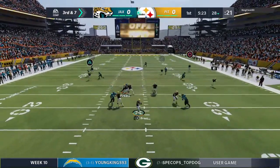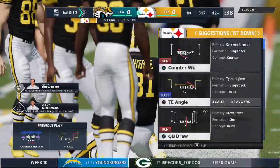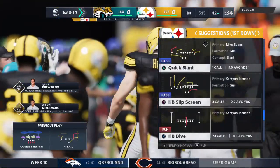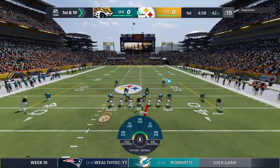Now Breeze on 3rd down. And able to find Higbee. It's complete. And he will have a Steelers first down as they're able to get the 3rd down conversion. 1st and 10 at the 42-yard line.